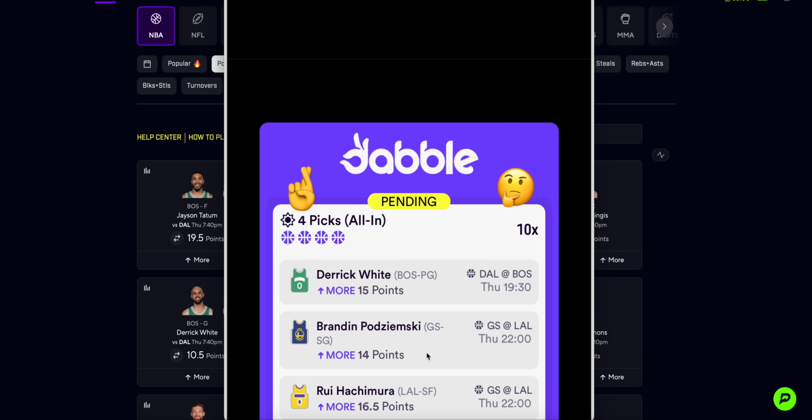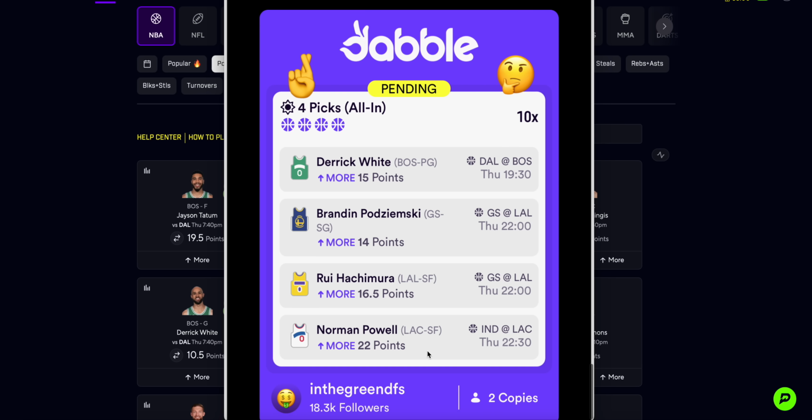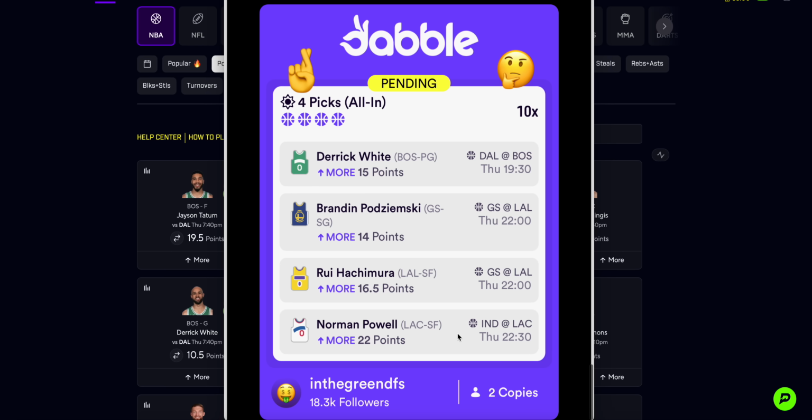Moving on to play number 4. We're going with Norman Powell, our guy Norman Powell. He's been so good for us this year. We're taking Norman Powell over 22 points. You see the trend here? All scorers, all points, right? So Norman Powell over 22 points.